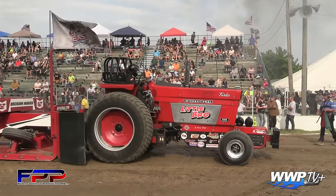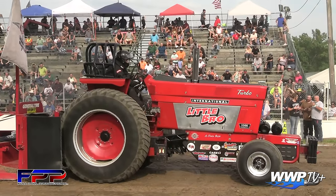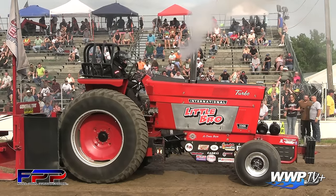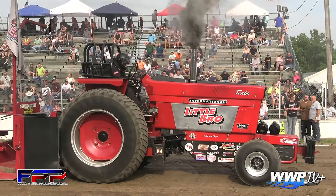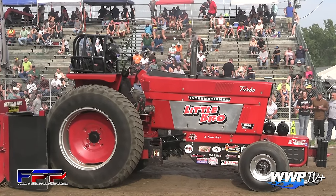Just going down the track out of West Salem, Ohio, Little Bro, the International 1066. Good run for the current number two tractor in the points race. 299 and 2 for Little Bro.